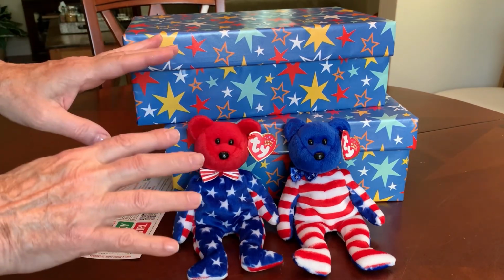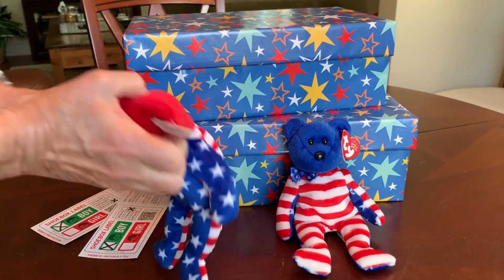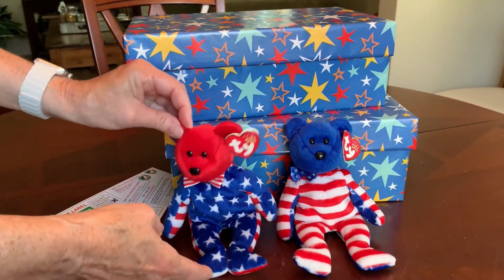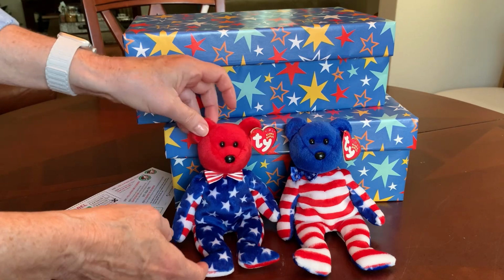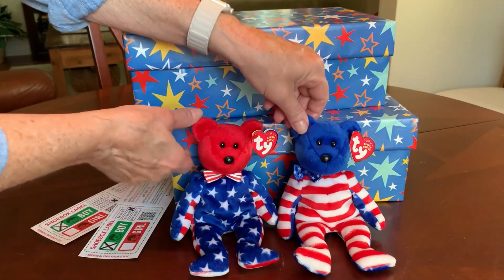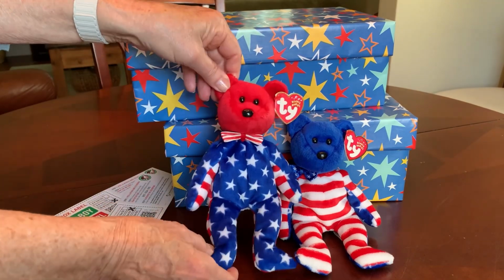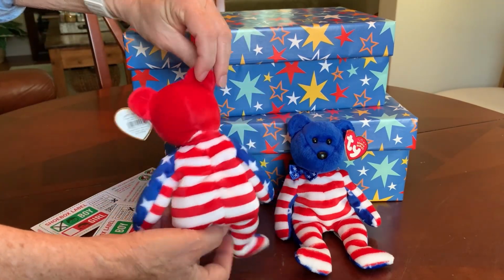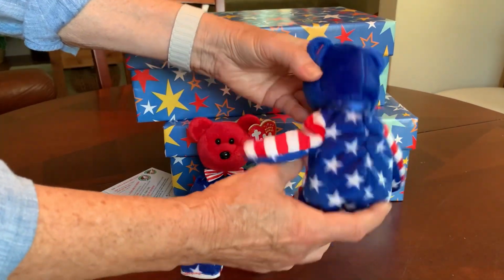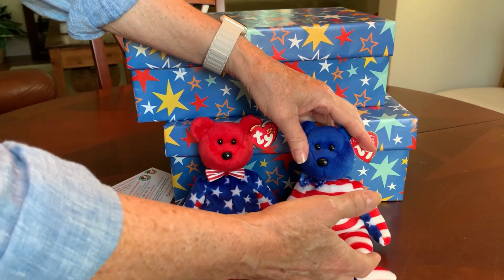These Beanie Babies are probably the closest thing that I've got to an American flag in here because they are both stars and stripes. Both of their names are the same, Liberty, even though they look different. This one has stars on the front and stripes on the back, and this one has stripes on the front and stars on the back. I thought they were really cute.